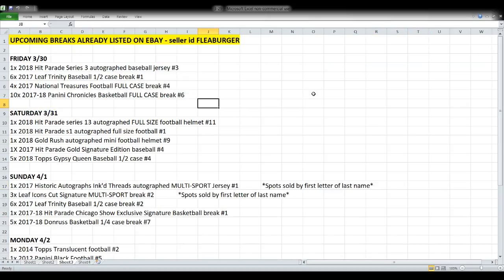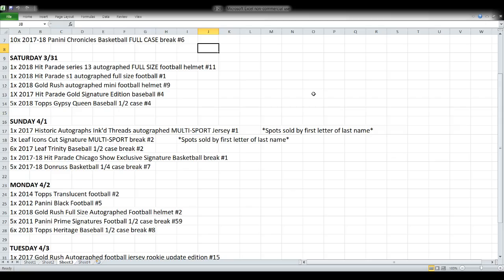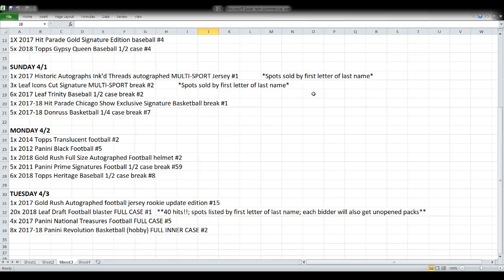And then another quick scroll through what is coming up in the days ahead, including some Trinity baseball tomorrow night and some National Treasures football and Chronicles basketball, all in cases or half cases tomorrow night. So we got a lot of fun stuff coming up in the days ahead. And next week will be even busier because we got a bunch of stuff coming out next week too.